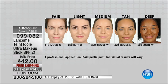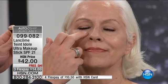Love that. Absolutely. So let's go through the shades. Let's go to Carol. What shade is Carol wearing? Carol's wearing the 320. So that's the shade that I wear. That's the shade that most of you are going to wear. It's the most universal shade.